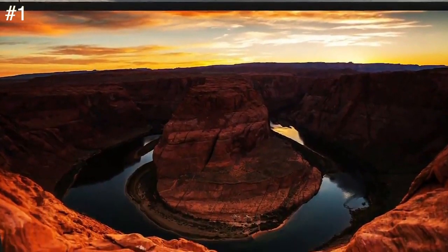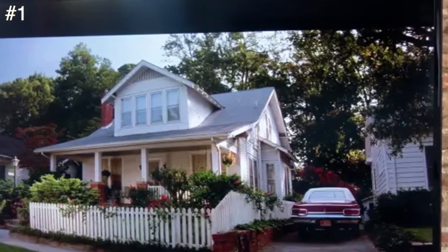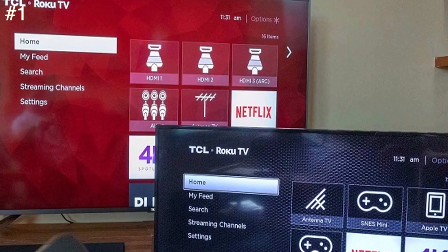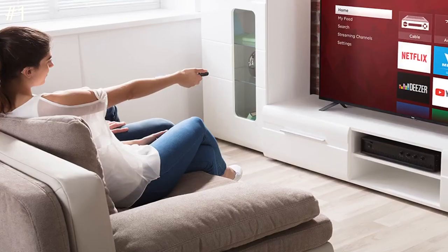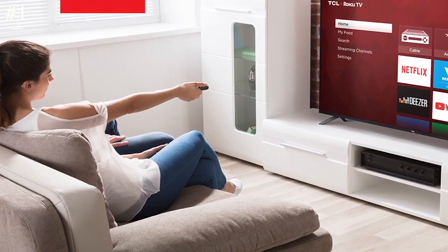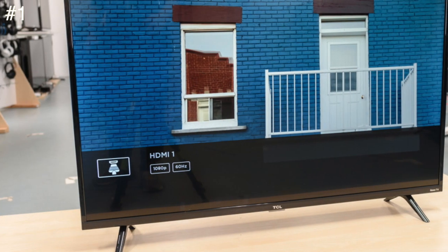With three HDMI ports, a USB port, optical audio outputs, and an Ethernet port, you'll have no problem connecting several external devices. The TV also has a setting included in it called Game Mode, which reduces the input lag for video games and makes playing so much smoother.